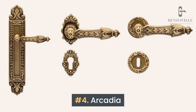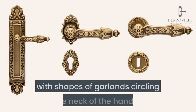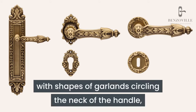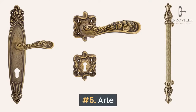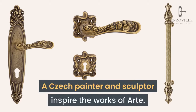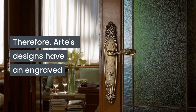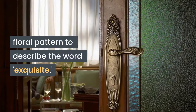4. Arcadia. The sophistication of Arcadia's designs is framed with shapes of garlands circling the neck of the handle, with intricate carvings on the rest of the handle. 5. Arte. A Czech painter and sculptor inspire the works of Arte. Therefore, Arte's designs have an engraved floral pattern to describe the word exquisite.